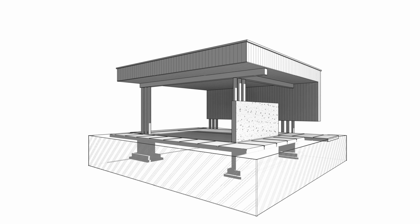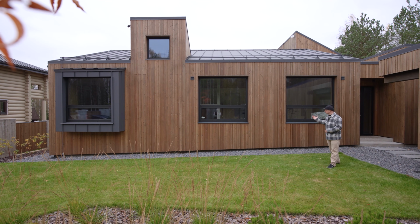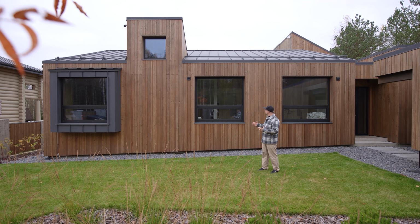Next, we will head in under the canopy. You can comfortably fit 2 cars here. The canopy does the job perfectly, and it leads straight to the main entrance. Now I want to walk along the facade that faces the street and talk a bit about the overall concept, how it all came together.